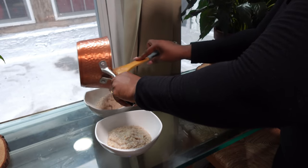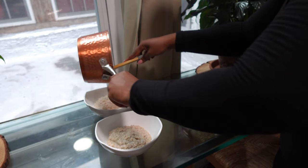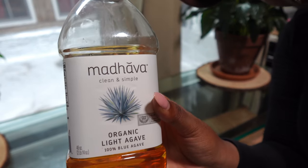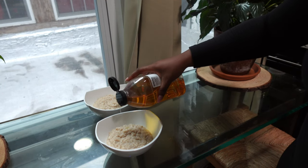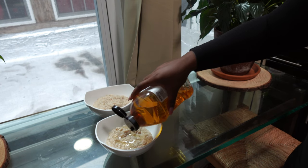I lost a pound. Did you? Yeah. Nice. We should celebrate. We are celebrating. What are you having? Blueberries with yours? Both. It's berries. Mixed berries.